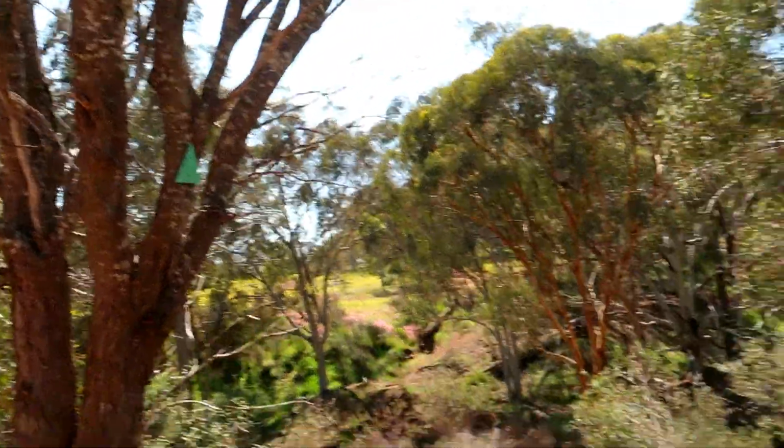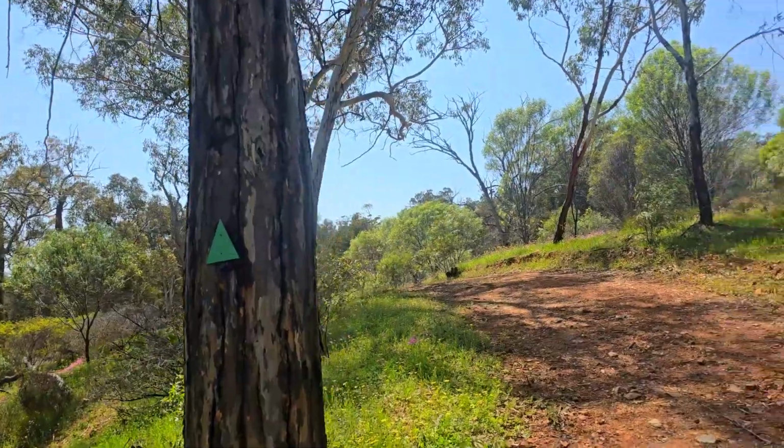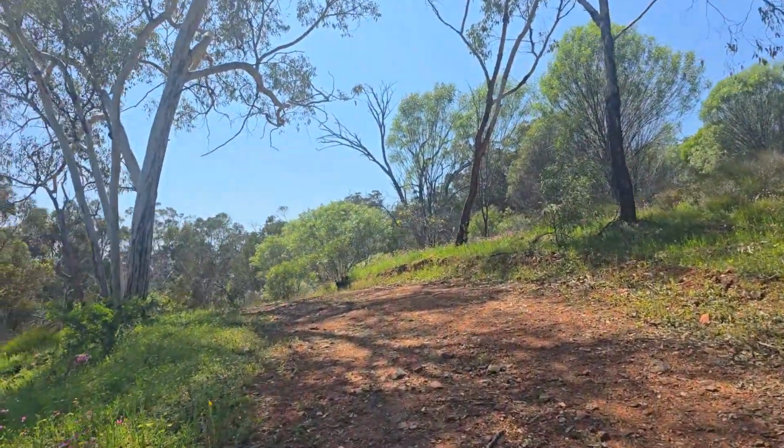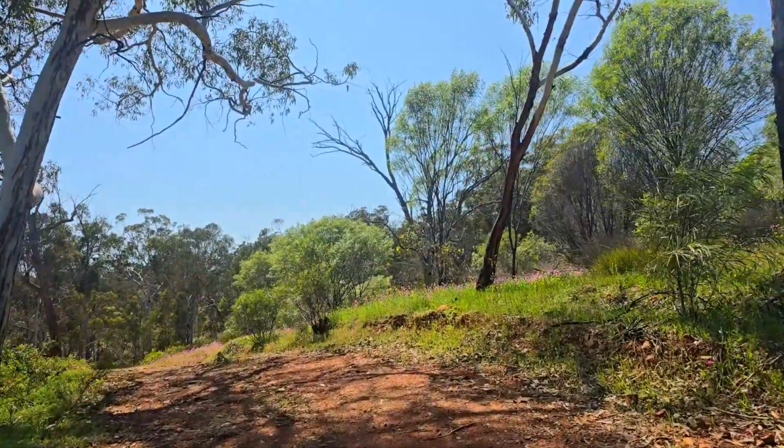Mind you, I did notice when I had a little walk around here yesterday, one of the trees does have a trail marker on it, so maybe there are some very old trail markers. I mean, you've gotta admit, this is stunning, isn't it? Okay, let's go.